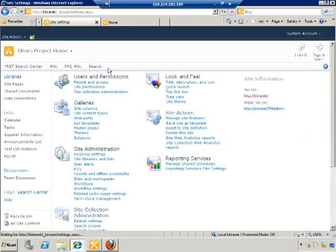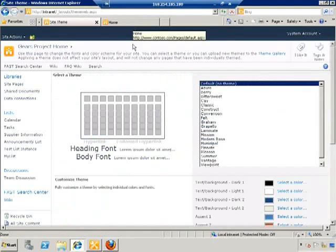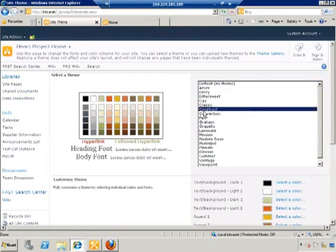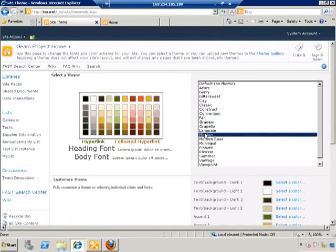So going back to our collaboration site and some of the theme options that I talked about a second ago, let's take a look at some of those and see how they're different in the publishing site. For some reason my virtual machine is a little bit slow today, so bear with me. Apart from the out-of-the-box site themes and colors, you can also define your own based on the existing template or create your own template.